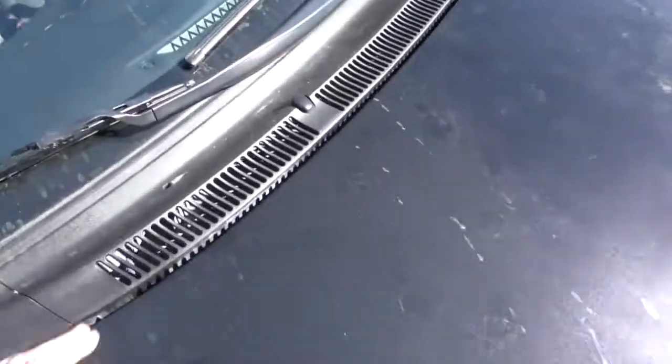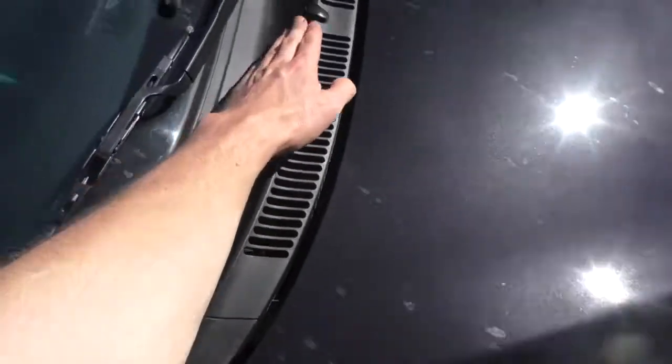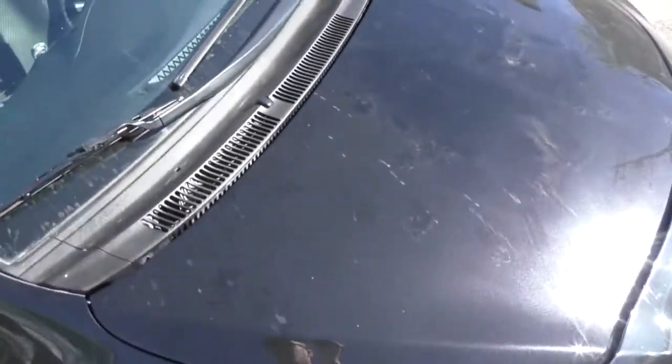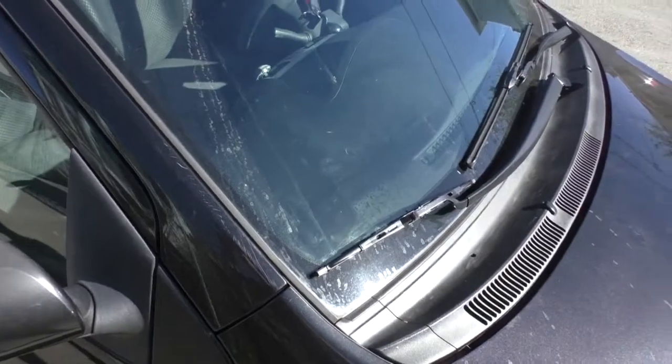And then I use this, it's not Armor All brand, but it's pretty much the same as the Armor All stuff. The stuff I use, McGuire's brand, and I shined all this up with it, because it was so faded, it was like light gray before, and then that stuff made it look brand new again. It's all black and shiny. And then I put that on the dash and the interior too.